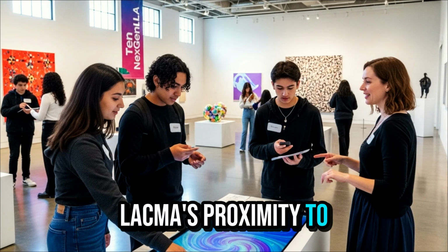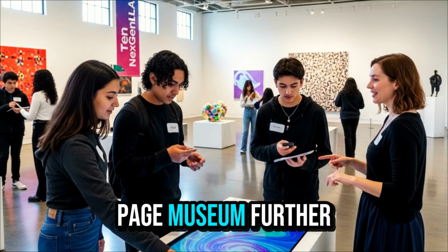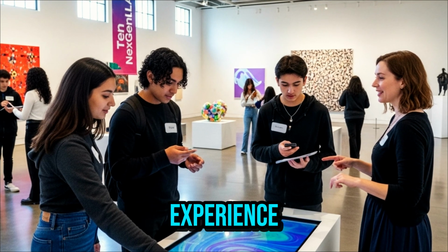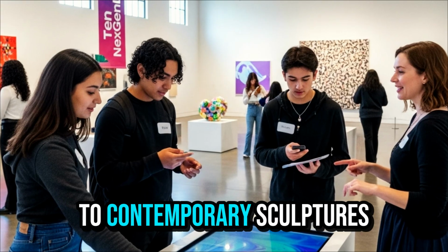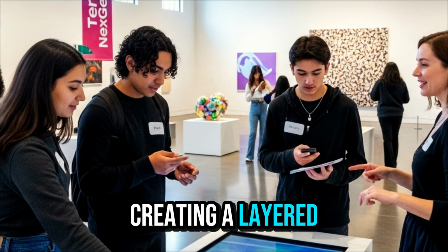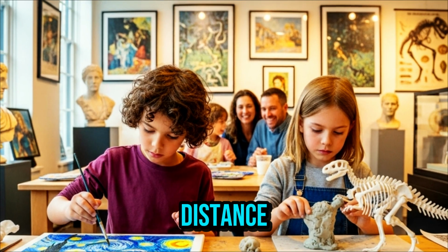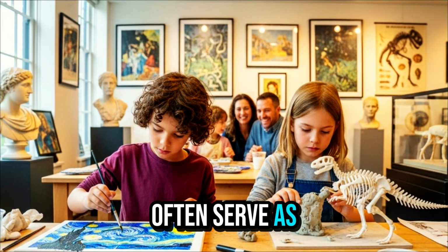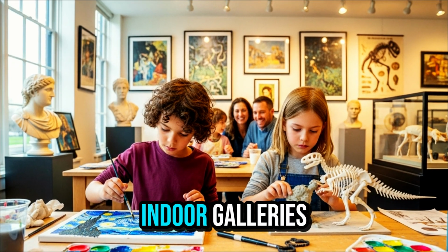LACMA's proximity to other cultural landmarks, like the La Brea Tar Pits and George C. Page Museum, further enhances the outdoor experience. Visitors can seamlessly move from exploring ancient fossil sites to contemporary sculptures, creating a layered experience of history, science, and art, all within walking distance. The outdoor installations often serve as gateways, guiding visitors from the city streets into the museum's indoor galleries.